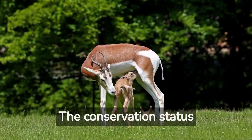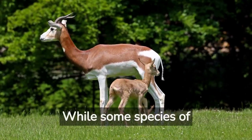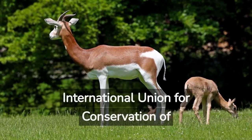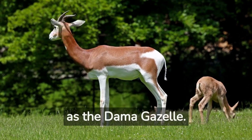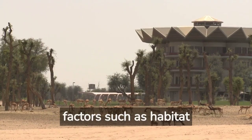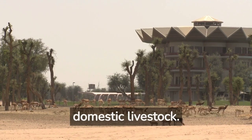The conservation status of gazelles varies depending on the species. While some species of gazelles are considered to be of least concern according to the International Union for Conservation of Nature, IUCN, others are classified as endangered or critically endangered, such as the Dama gazelle. This is due to a variety of factors such as habitat loss, hunting, and competition for resources with domestic livestock.